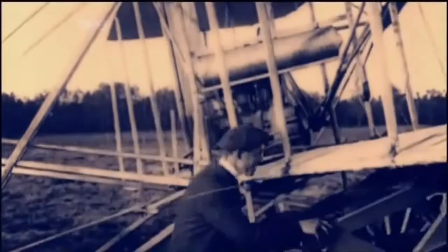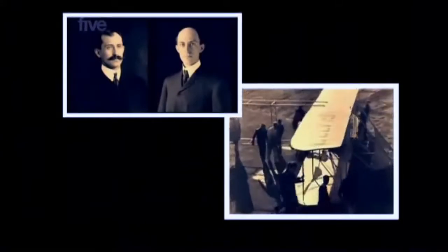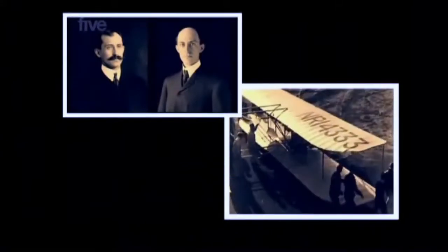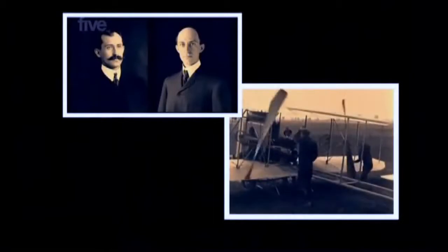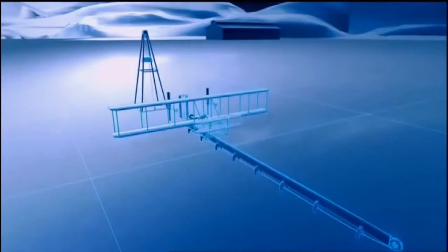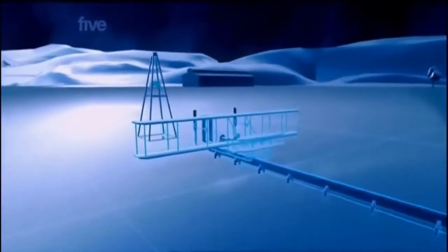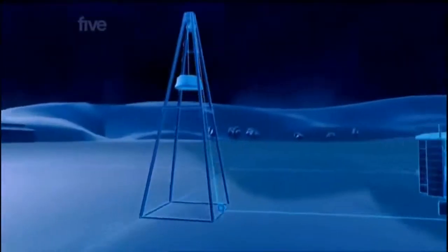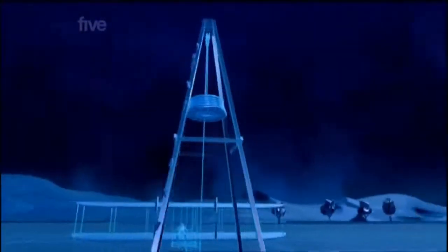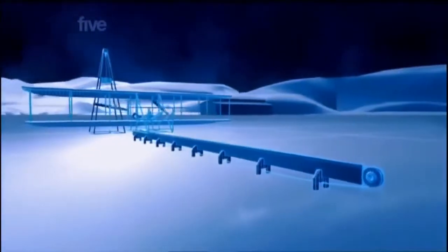The solution came from the fathers of aviation, Wilbur and Orville Wright. In 1903, they made the first powered flight and went on to develop their own launcher, a catapult. Their design consisted of a 6-meter-high wooden tower. This held a weight suspended from a rope. As the weight dropped, the rope pulled the plane along a rail until it reached takeoff speed.